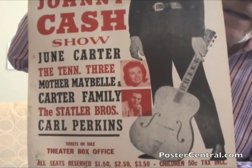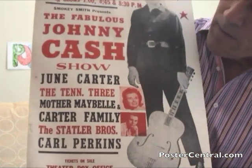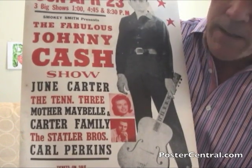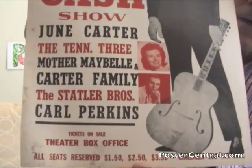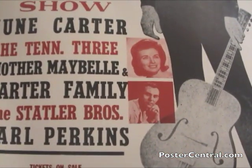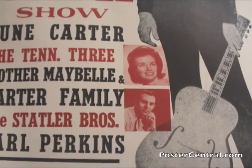There you have the support acts, June Carter, again soon to be his wife, along with the Tennessee Three, correctly, Mother Maybelle and the Carter Family, that's really nice. The Statler Brothers and Carl Perkins, Mr. Blue Suede Shoes. Really nice to see him on there. And in fact, there are photographs of Perkins along with June Carter on top.